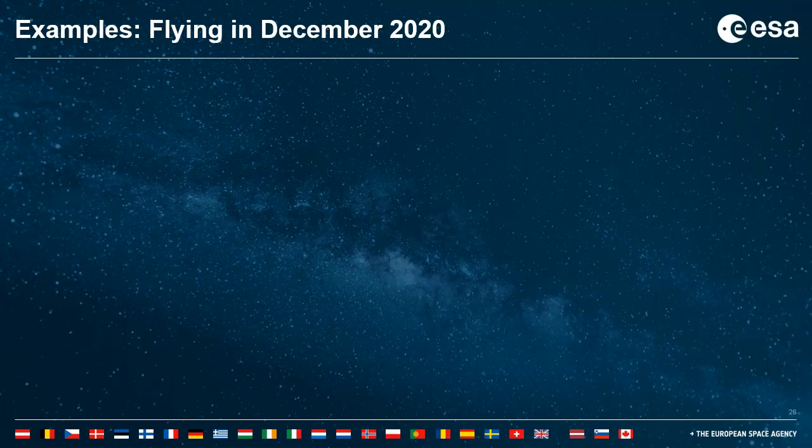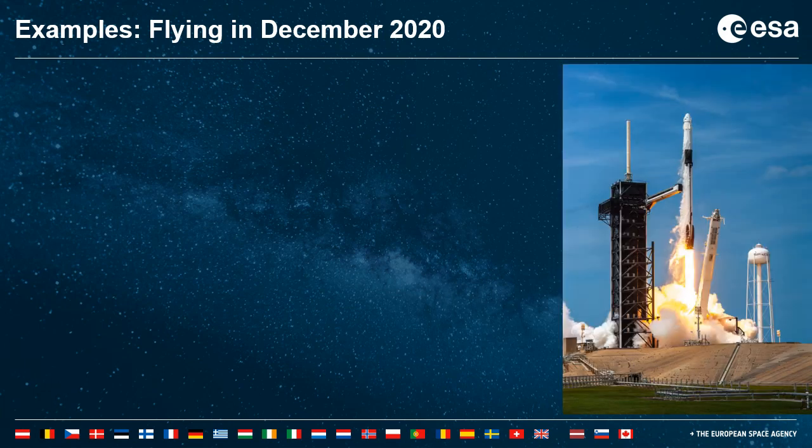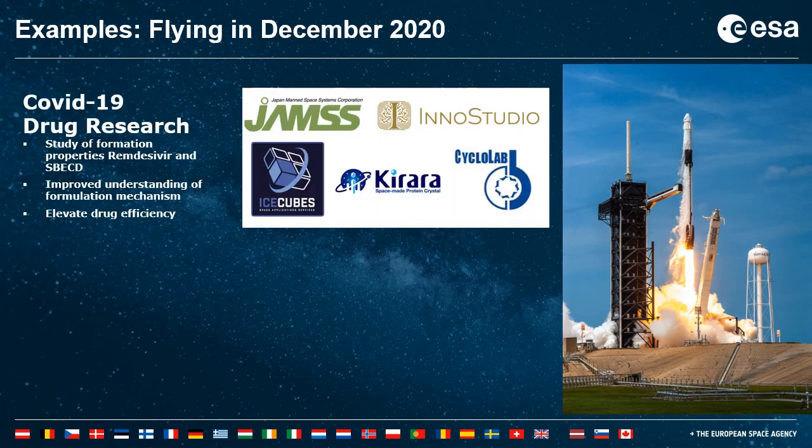I'd also like to mention 2 concrete commercial projects that are going to fly to the ISS now in December 2020 on the SpaceX 21 flight. One very exciting project is this COVID-19 drug research project, which is going to be implemented on ice cubes together with the Japan Manned Space Systems Corporation, JAMS, and Kirara for the customers InnoStudio and Cyclolab. And they're going to study the formation properties of remdesivir and SBECD to improve the understanding of the formulation mechanism and elevate drug efficiency.